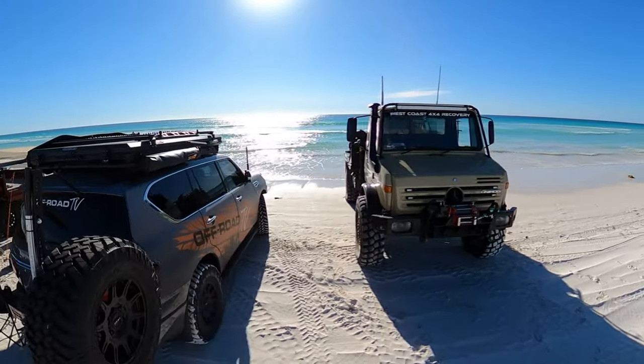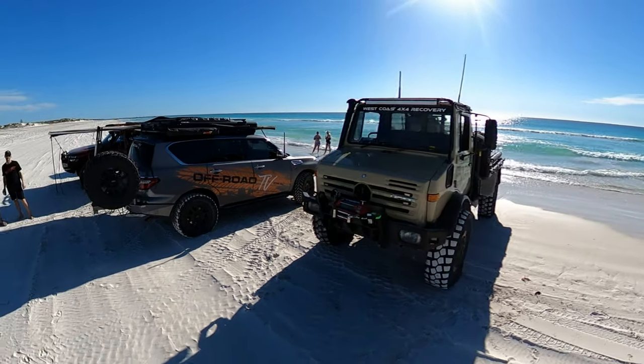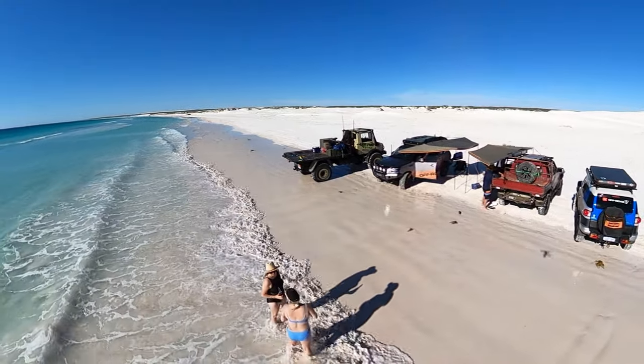Tire damage? No, it's all good. So after having some fun on the dunes, we decided to just park at the beach and spend the rest of the afternoon there and just rest and enjoy the beach and the ocean.